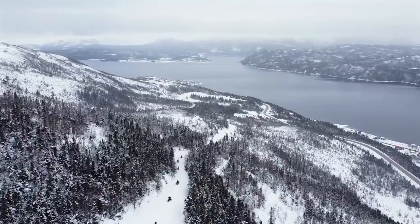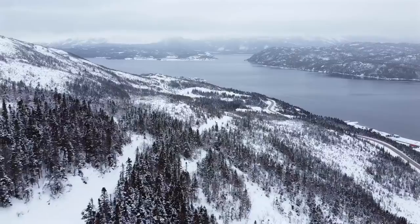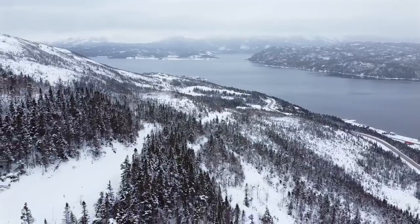The trail going out to Woody Point was breathtaking. I got to see some of the beautiful scenery that me as a Newfoundlander have never seen in my own backyard. It was absolutely beautiful.